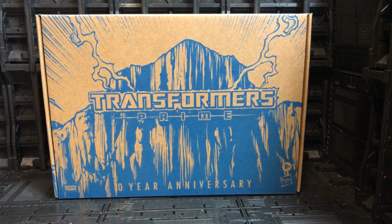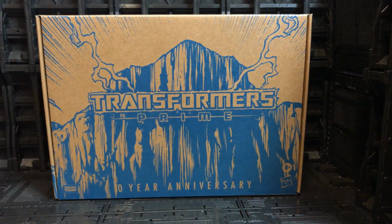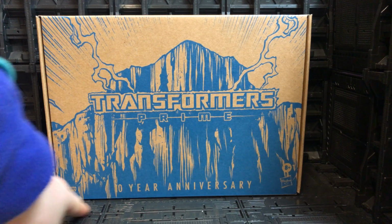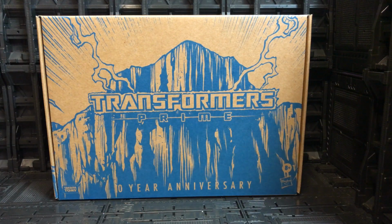As we always do on this channel, let's start off by having a look at the box art here. Box art is absolutely beautiful. I love this mountainscape that we get here, and the blue that's on it with the 10th anniversary. In the bottom we get the Takara Tomy, and then we get the Hasbro and the +8 here as well, and it says quite boldly here that this is the 10th anniversary.